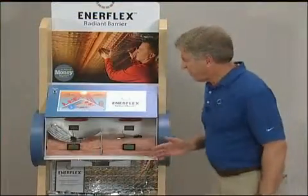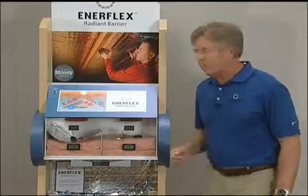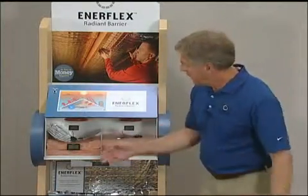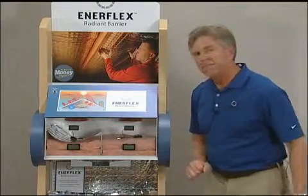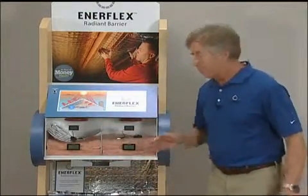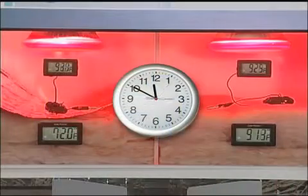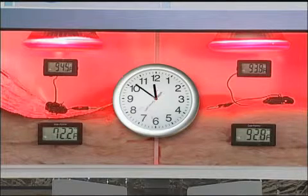Now that our two test chambers have returned to the same stable temperature, what we did was insert a sample of EnerfleX Radiant Barrier like this in the left chamber here, and we moved our probe on top of the barrier. Now with temperatures on both sides still the same, we'll turn on the heat lamps again, which represent the radiant heat the sun emits through your roof and into your attic space.